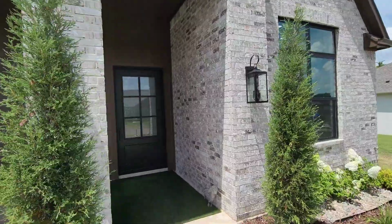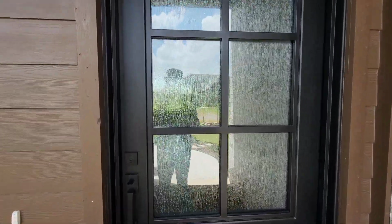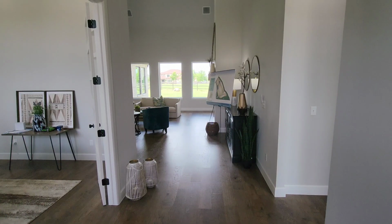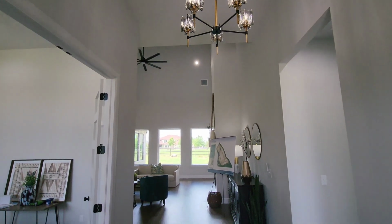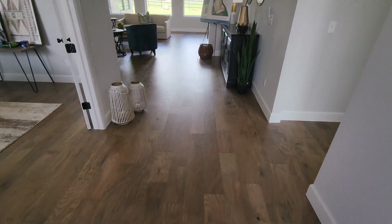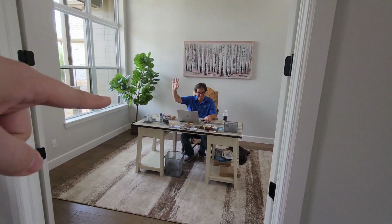Beautiful sconces into this front door. This one's in the parade, so if you're out looking at the parade of homes, come out and see it yourself today. All right, right inside here you have this gorgeous foyer. And throughout you're gonna find these engineered hardwoods, which are great if you got pets. They're basically indestructible.